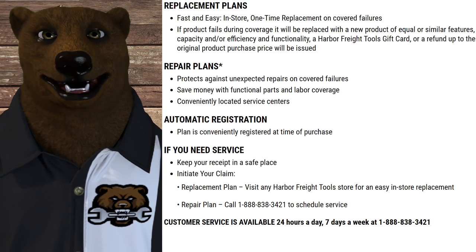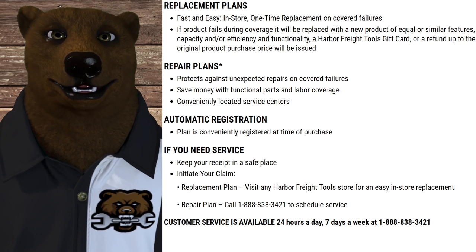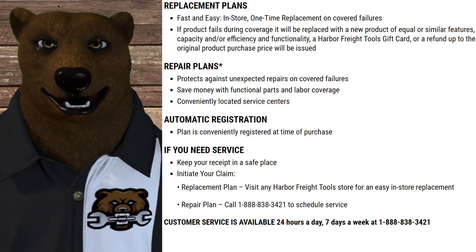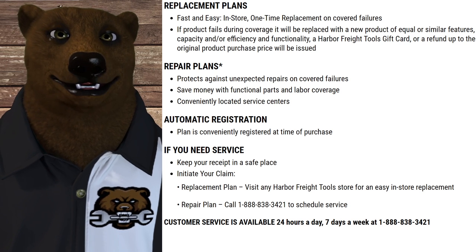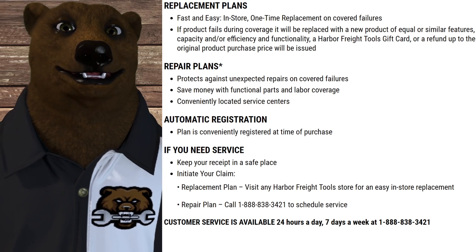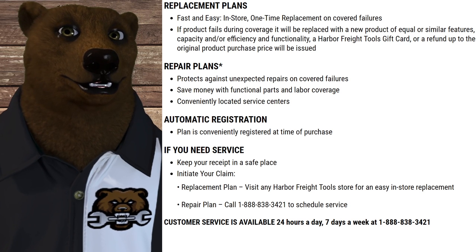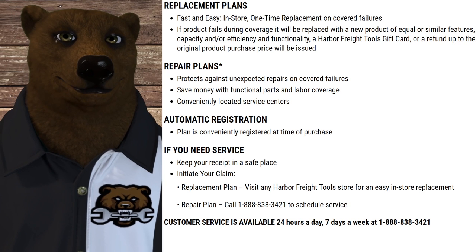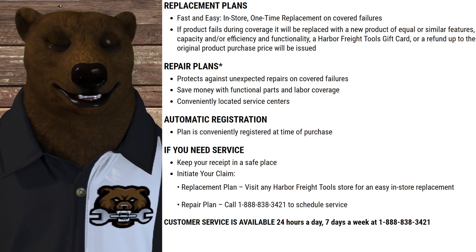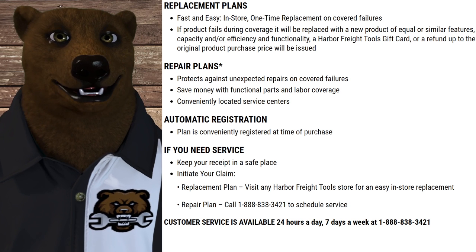Now, as I had it explained to me, it's based on the value of the product. Essentially, if the product is under, I think it was $300, might have been $400, they do an instant replace right then and there. Now, if it's higher up in the price, they may go with the repair plan option, which is that they'll send it to a local repair center that they run or that they've outsourced to that will then repair the item and give it back to you.